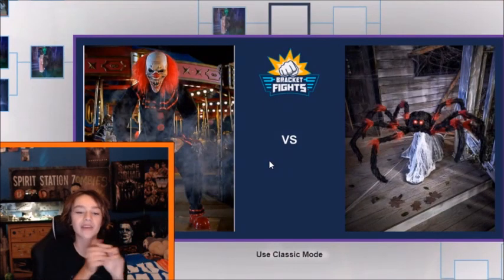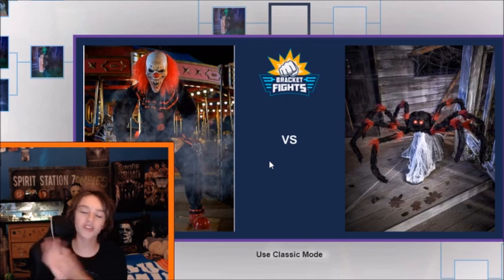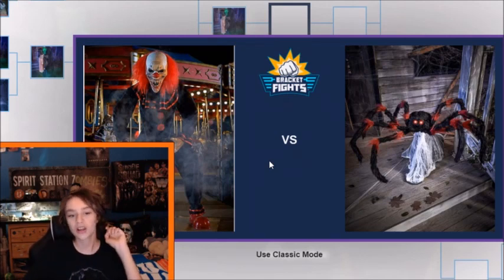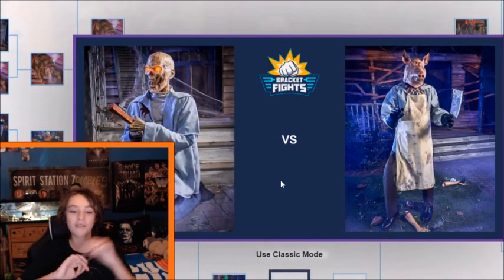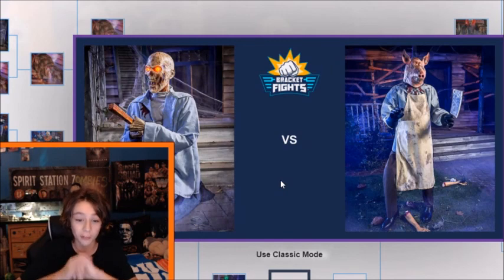Next up, we have, again, Crouchy going against that red and black jumping spider. So this is a pretty easy one. Although I love the red and black jumping spider, Crouchy is much cooler. So I'm going to have to go with him. It's not even really a debate. Next up, we have Puncture Pete going against the Butcher.